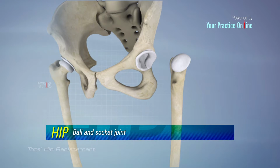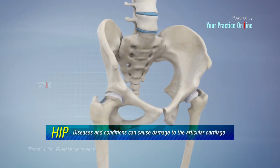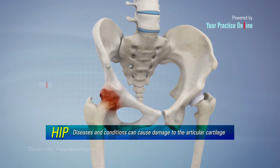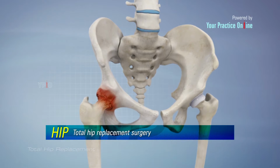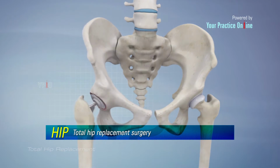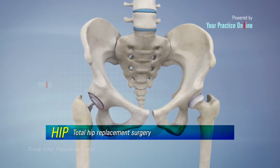The joint surface is covered by a smooth articular cartilage, which acts as a cushion and enables smooth movements of the joint. A number of diseases and conditions can cause damage to the articular cartilage. Total hip replacement is a surgical procedure in which the damaged cartilage and bone is removed from the hip joint and replaced with artificial components.